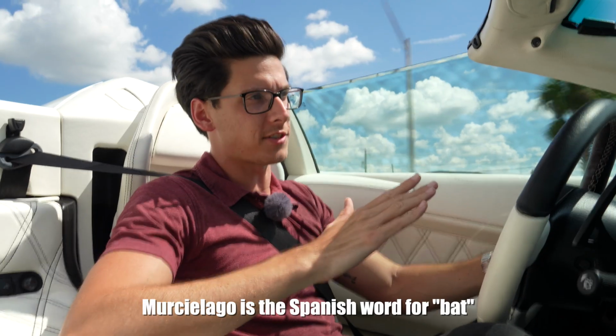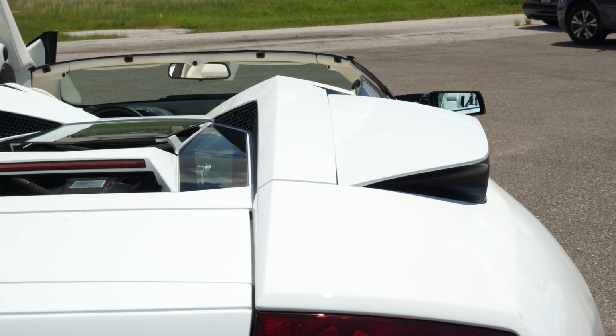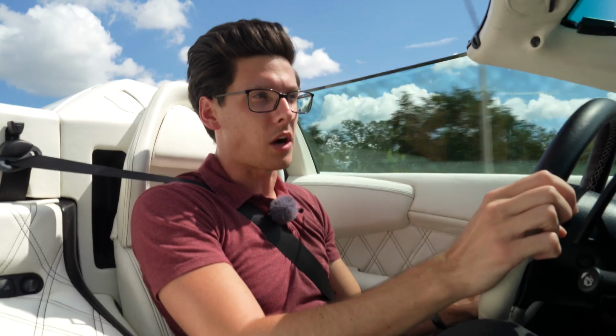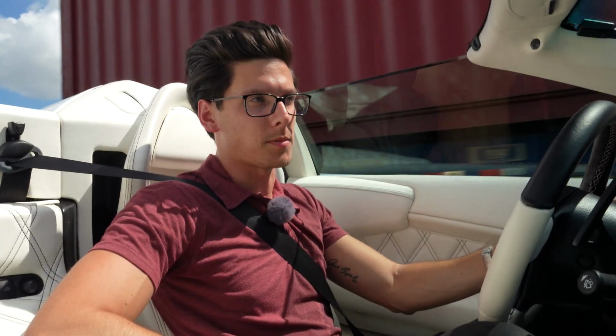Now, you may not know what the bat wings are. One of the most dramatic parts about the car. It opens up these rear intakes to let more air into the engine to cool it off. They will come up at certain speeds as well, or when the engine's really hot. The rest of the time they're closed. But if you press the button, you can keep them up permanently.